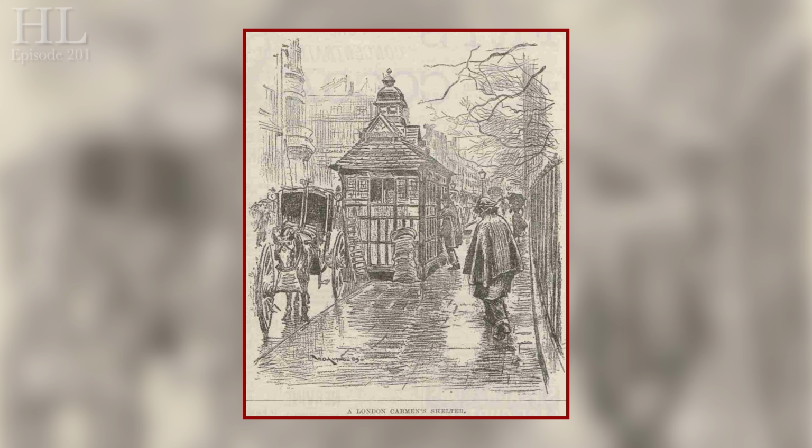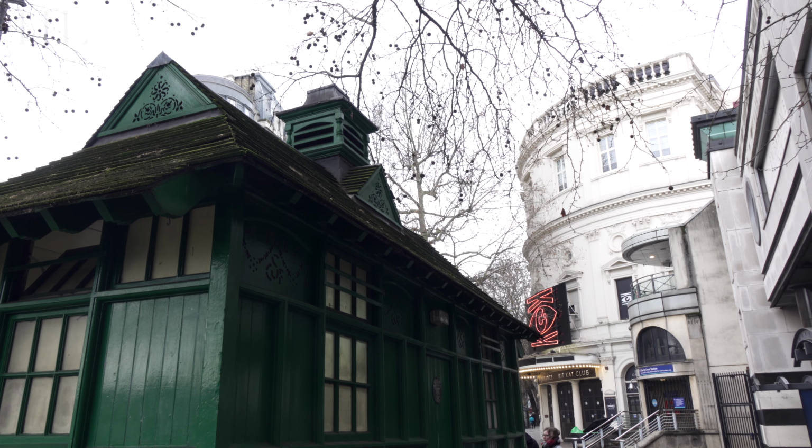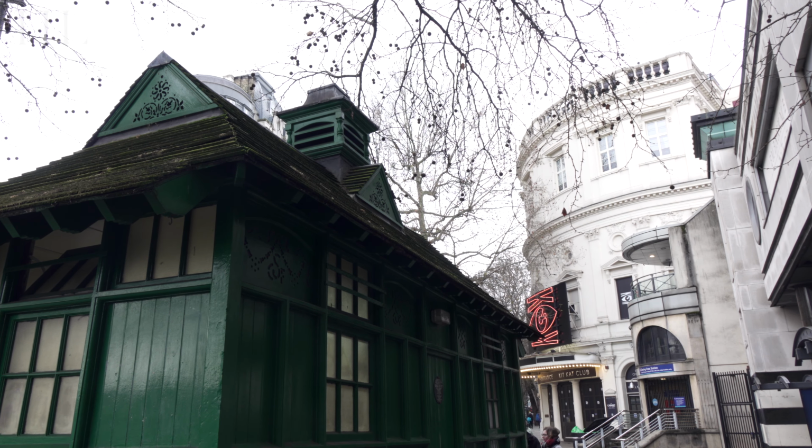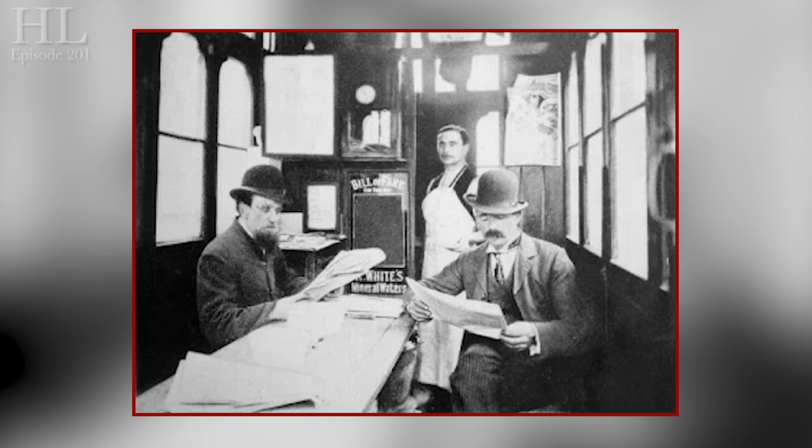Believe it or not, the colour has its own name. It's actually Dulux Buckingham Paradise No. 1 Green. So there you go. They also had to have CSF on a garland above the door, which stood for Cabmen's Shelter Fund, and that today is the charity that still helps to fund them.